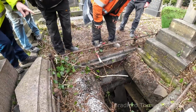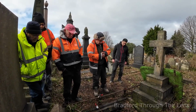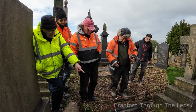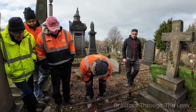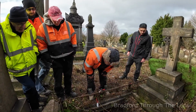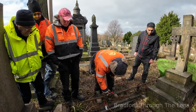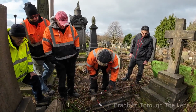Right. I think the best thing is we'll just have to break this out and break this out, unfortunately. Would the two down below be any use? Those two, you couldn't use them. No, they're not strong enough. It's just that these are overhanging. That's the problem. So we're going to have to pull these up so we can sort that out. We've got to pull this out. Yeah. That's what we've got to do.